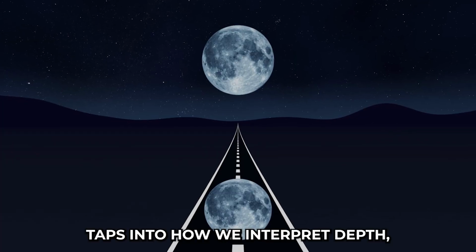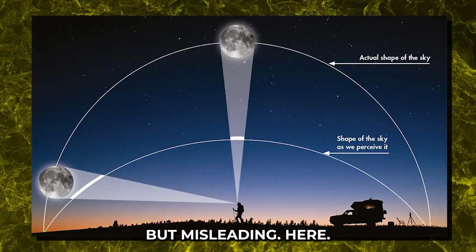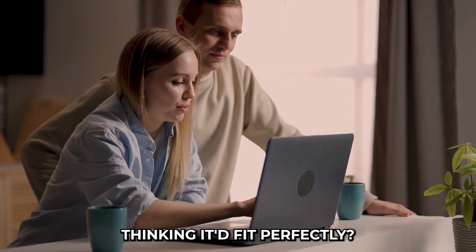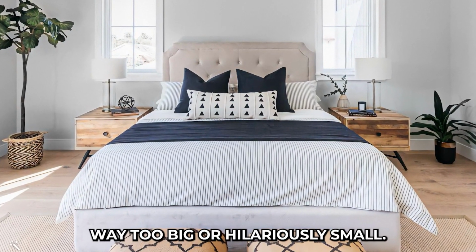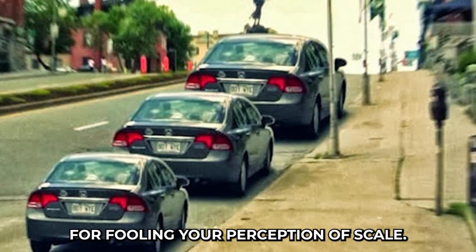This illusion taps into how we interpret depth, which is handy for survival but misleading here. Ever ordered furniture online, thinking it'd fit perfectly, only to realize it's way too big or hilariously small? Blame illusions like Ponzo for fooling your perception of scale.